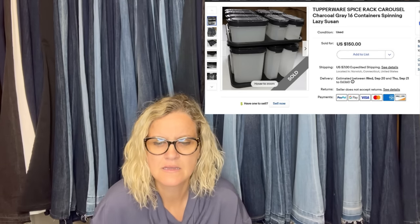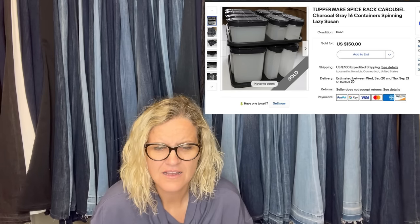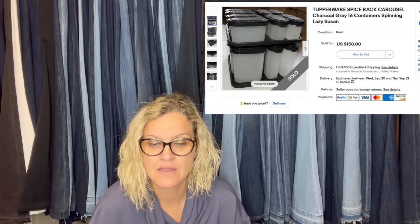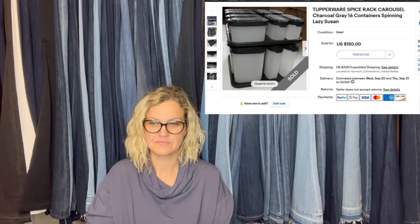Oh my goodness. 16 containers? How big are these? I guess it's a spice rack. They're just for spices, so probably not that big. Spinning Lazy Susan, that is cool. $2 at a yard sale, wow.